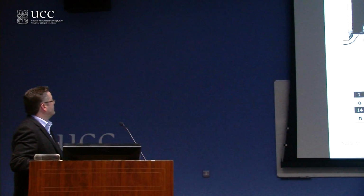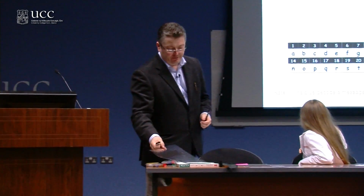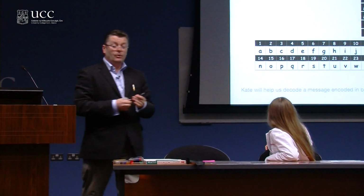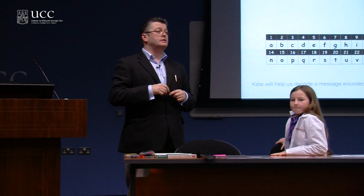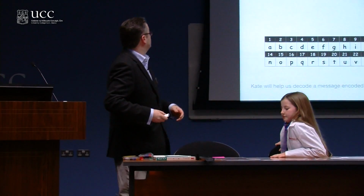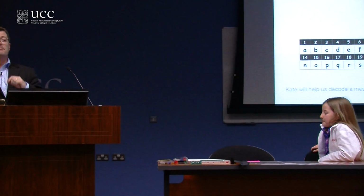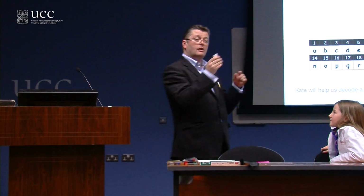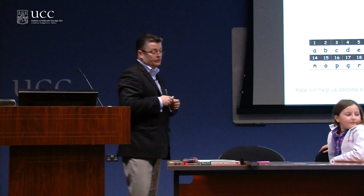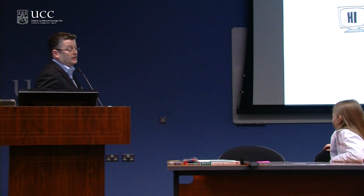Okay. So that's how you represent numbers. So we can represent letters. In fact, there's a code called the ASCII code, which works almost exactly the same as this. Unicode, which you might hear about, represents words and digits. It all works on exactly the same principle. A number represents a character or a little mark. And the computer, which in this case is Kate, has to figure out how to decode those messages.